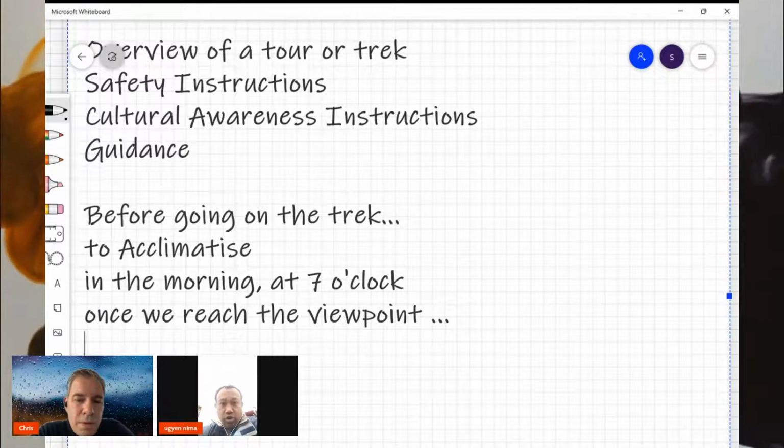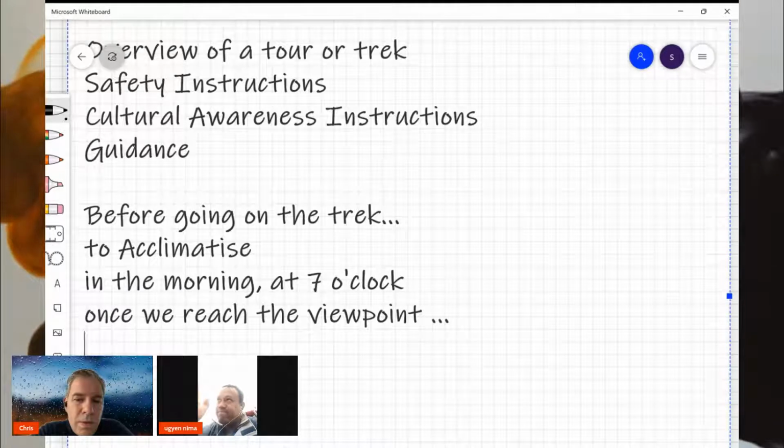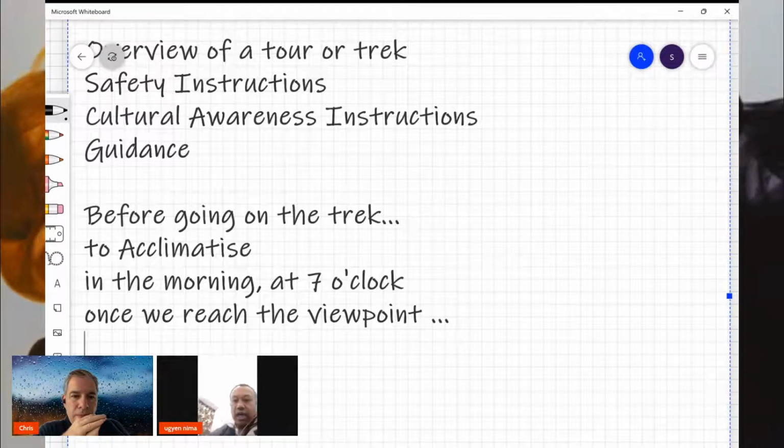It's actually a gorge, you know. You have to descend down, and from there, again, we have to climb up for less than 15 to 20 minutes again to reach the temple. So you must be prepared, you know.